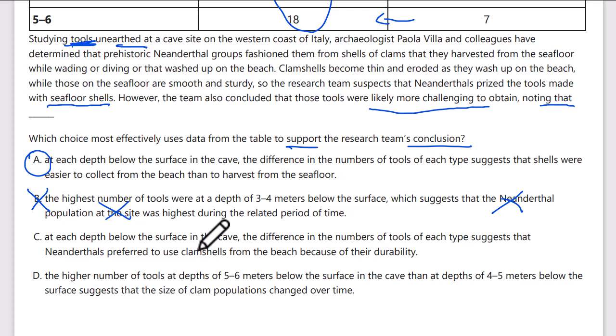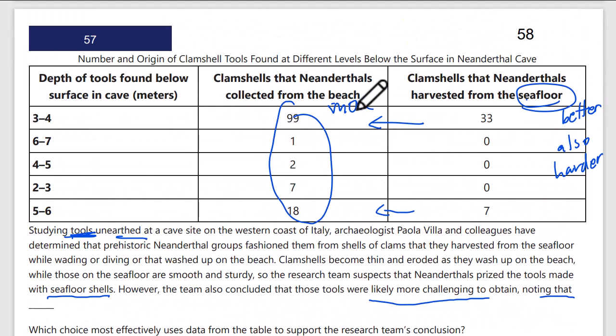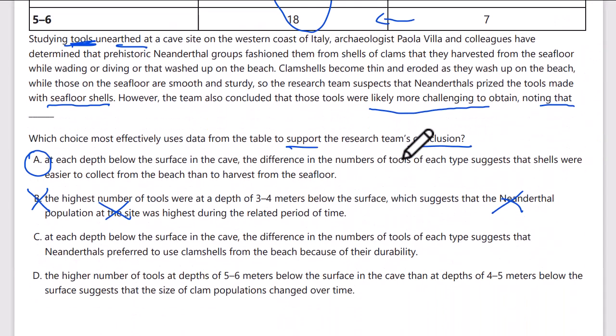C: At each depth below the surface in the cave, the difference in the numbers of tools of each type suggests that Neanderthals preferred to use clamshells from the beach because of their durability. No, it doesn't. The fact that there are more numbers is not because they prefer them. In fact, they stated in our premises that the ones from the seafloor are better, so they didn't prefer the ones that weren't better. The numbers are that way, but it's not relevant to the question. It's mixing up the facts and ideas.